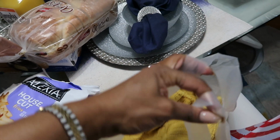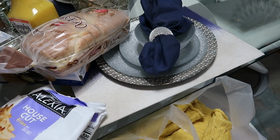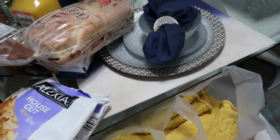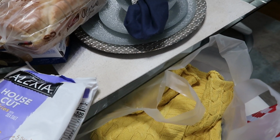And I do want to show you guys this sweater. I'll show you probably tomorrow. This sweater that my friend is selling. Well, she's not just selling sweaters, she's actually selling clothes. She has a business, but we'll talk about that tomorrow, because I'm going to try it on for you guys and let you see how it looks.